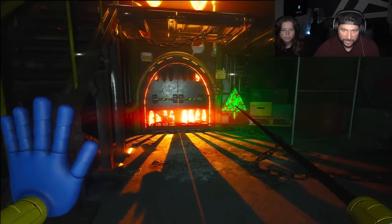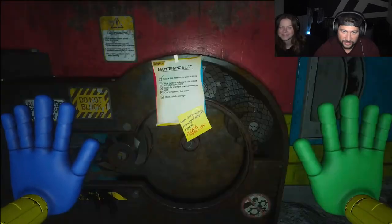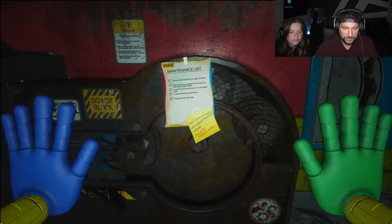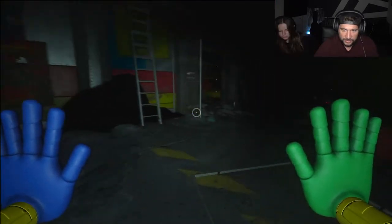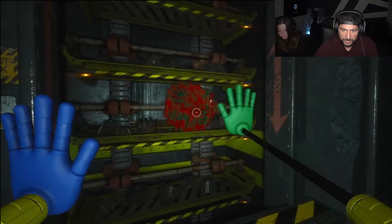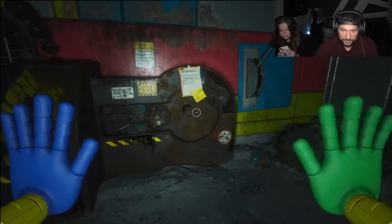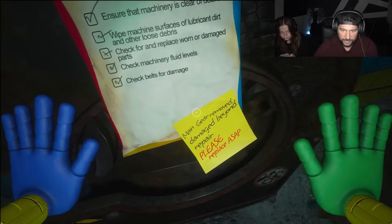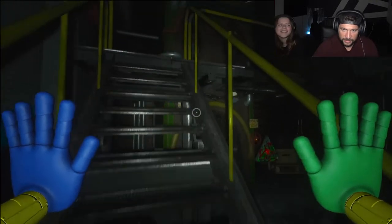What is happening? Am I burning Mommy Longlegs up? Check for and replace worn or damaged parts. This looks pretty damaged. Is there a part in here? Here's the parts. Oh, there we go. Put that part right in here. What? Aydah, it's not going in. The part's not going in. Because it's not the right part.